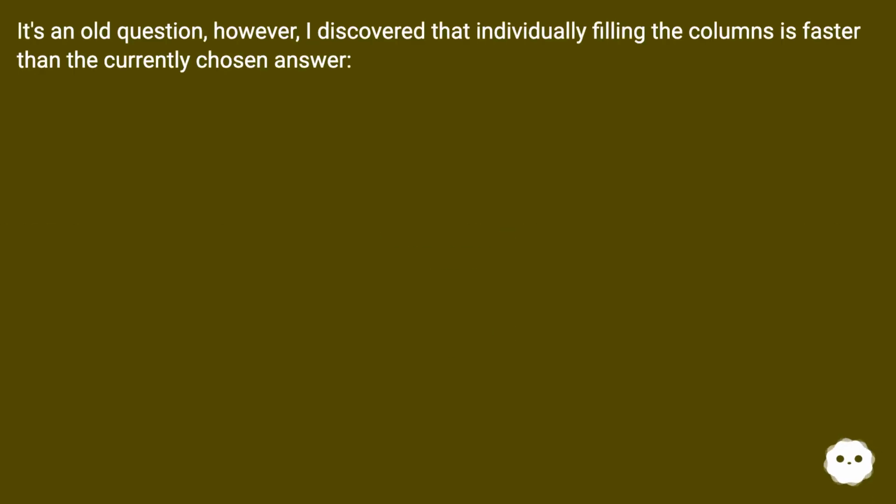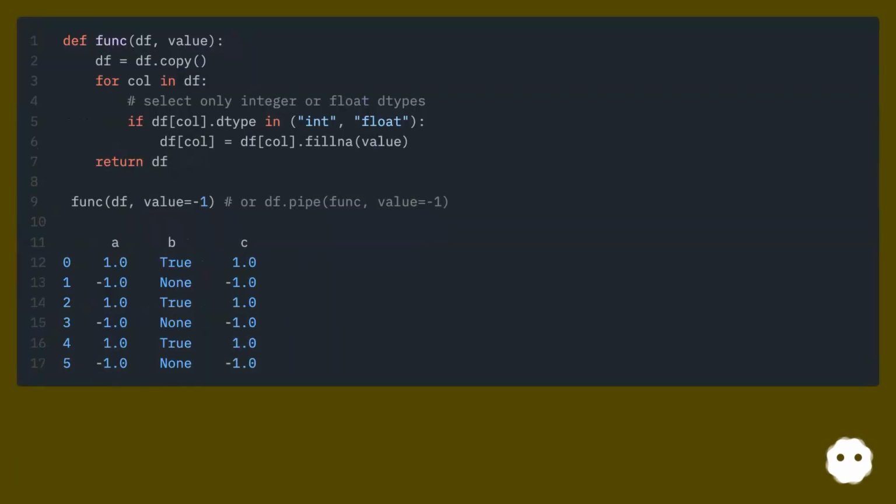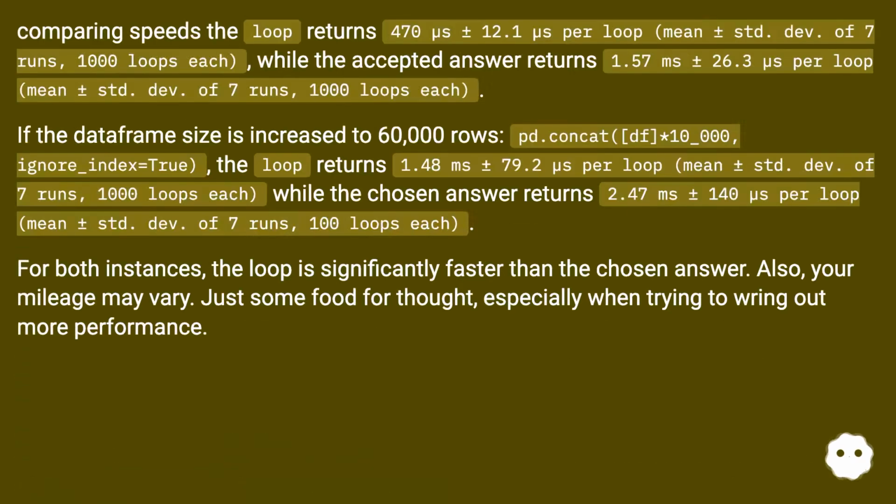It's an old question, however, I discovered that individually filling the columns is faster than the currently chosen answer. Comparing speeds, the loop returns 170 µs ± 12.1 µs per loop (mean ± std. dev. of 7 runs, 1000 loops each), while the accepted answer returns 1.57 ms ± 26.3 µs per loop (mean ± std. dev. of 7 runs, 1000 loops each).